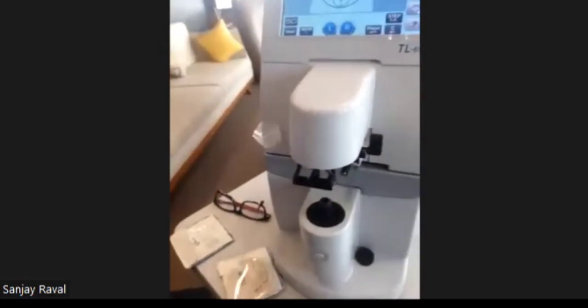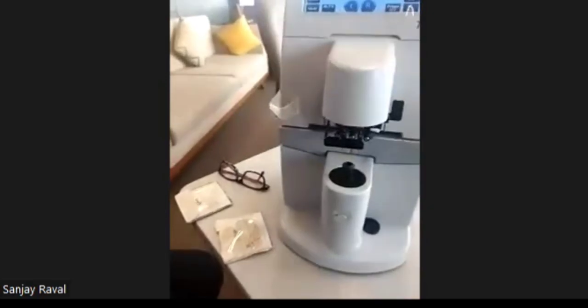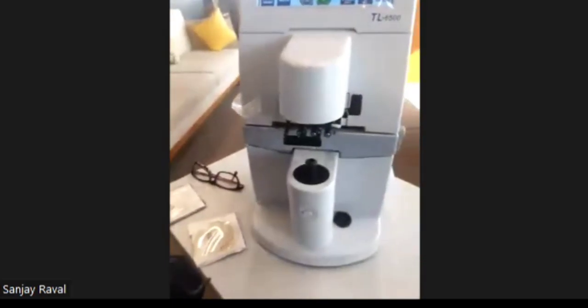Now just taking the print, it will give us a printout, very fast printout. Now coming down to the frame measurement. Basically, that is the main concern in ophthalmology practice. Majority of the time, the measurement is taken of the frame, not the glasses individually.